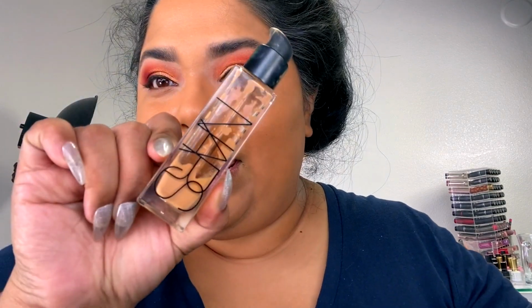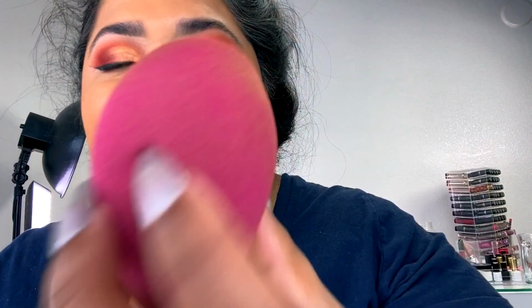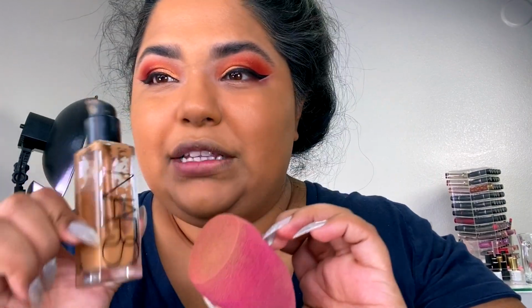Okay guys, I didn't know I was recording. I'm so sorry. So I went ahead and put on the Nars Longwear Radiant Foundation onto my brush, onto my face. I went ahead and did the damp beauty sponge. I was saying that when you use this foundation, you want to use a damp beauty sponge, because what that does is it just makes it go on flawless and seamless and poreless.